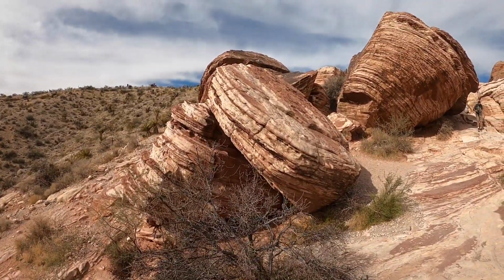The formation of the rocks is so cool, and you just have, like, how are they still sitting here like this? It looks like they should just roll down the hill.